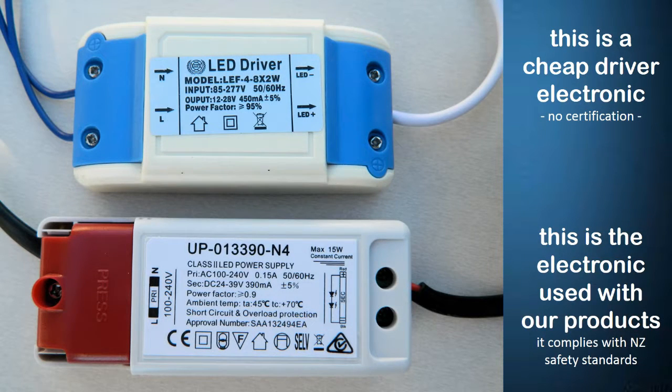Let's have a look at 2 LED drivers. The top one is a cheap driver electronic. It has no certification and is not permitted on the New Zealand market. The second one is the electronic used with our products. It complies with all New Zealand safety standards.